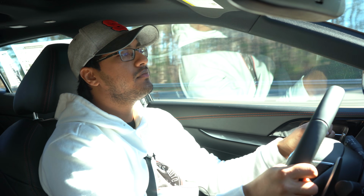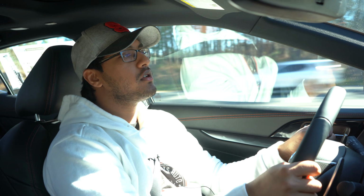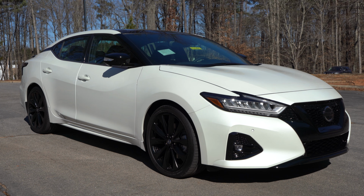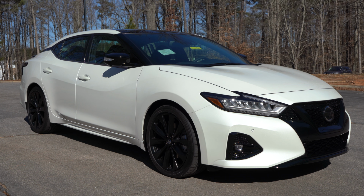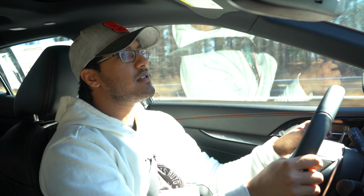High-speed stability is truly excellent with this vehicle. I've had some good speeds here, and it has actually reacted to my inputs extremely well. Yeah, this car deserves a lot more credit than what it gets. It's just got this immediacy to it that I was not expecting. Like I mentioned, at the higher speeds, it is extremely stable as well.